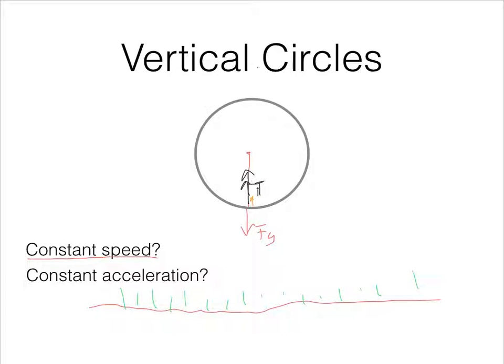When I get over to the side, if I still assume that my tension is equal to what it was before, and the force of gravity is equal to what it was before, then my overall force is going to be the sum of those two, which is going to be something in this direction. And so now my acceleration is going to be in that direction, which is not going to give me a vertical circle. So we have to keep in mind that this acceleration has to be toward the center of the circle. That is not possible if I keep a constant tension here.